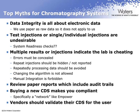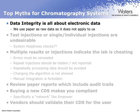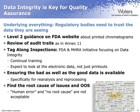We'll begin with the data integrity and paper issue. Obviously, the regulators believe that data integrity is key, and for so long they have just been taking at face value any data that's presented to them.